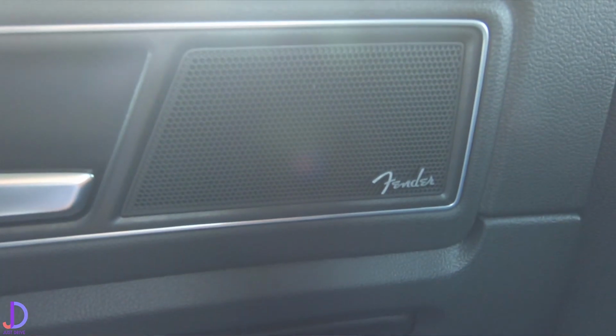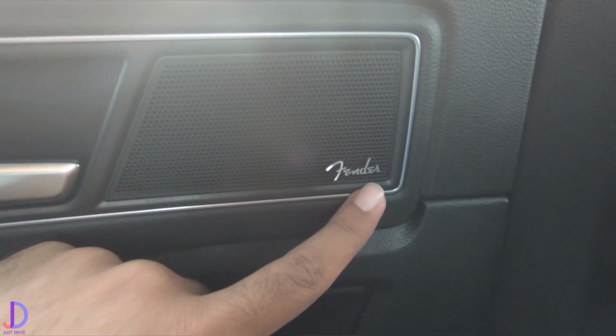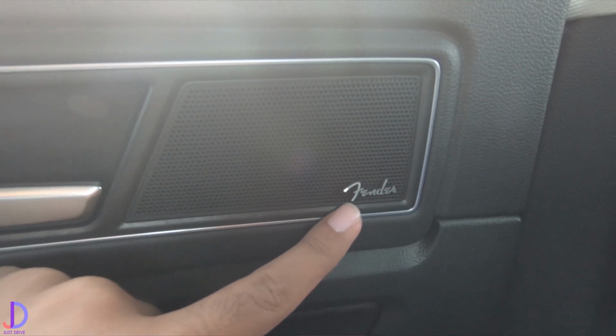Now, continuing on with what we were saying after magically shifting the camera again. In this car, you have a Fender sound system. It's the best sound system that I have listened to in a lot of cars. This is probably one of the best. The only sound system I can think of that comes second to this is a Bose sound system that I heard in a Maserati a few years ago. But this is really above and beyond.